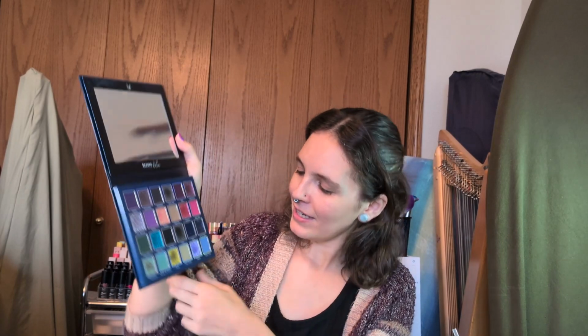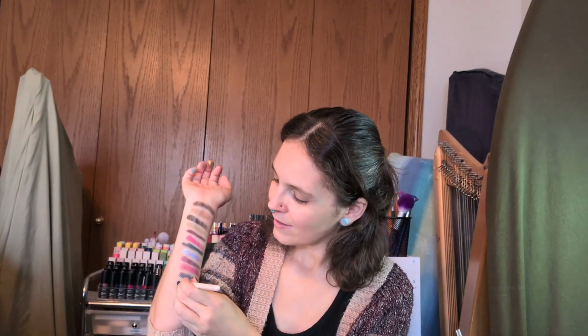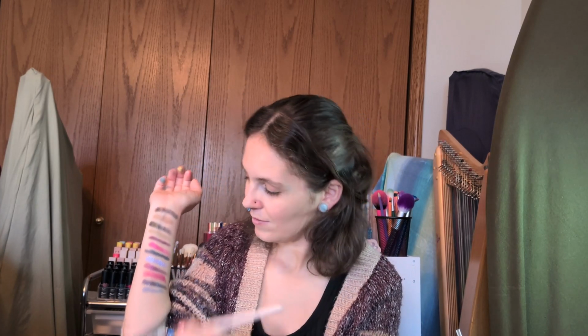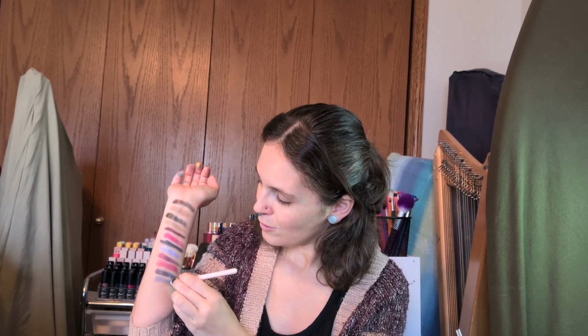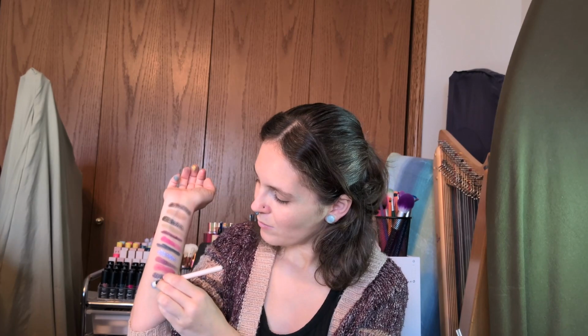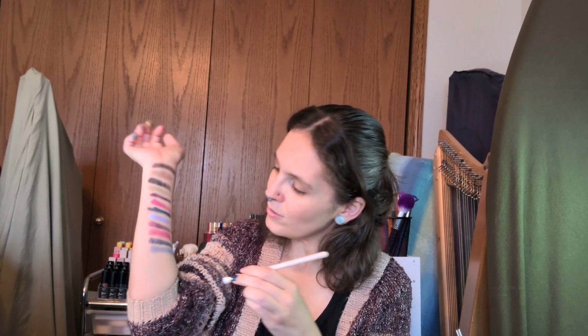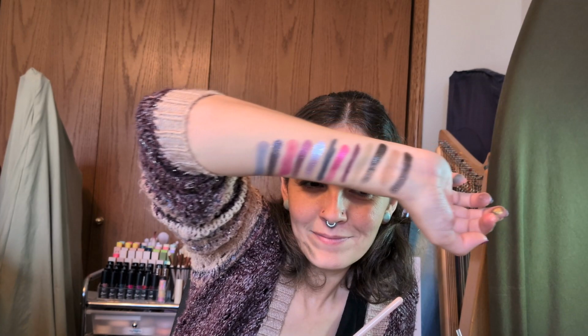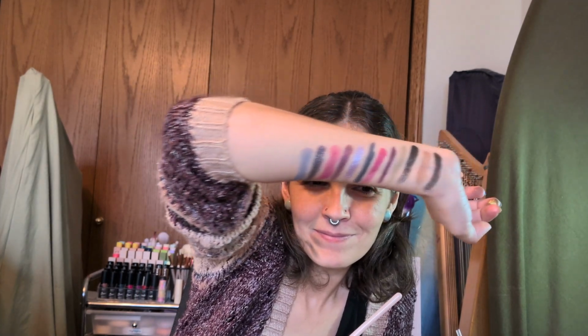Okay, and then last but not least is this kind of pale blue, Watery Grave. Oh, this is pretty too. This is a more subdued blue, kind of more in line with the whole darkness theme. I like that. Okay, and that is all the shades swatched. So next, I'm going to come up with a look and we'll do it together and see how it goes.